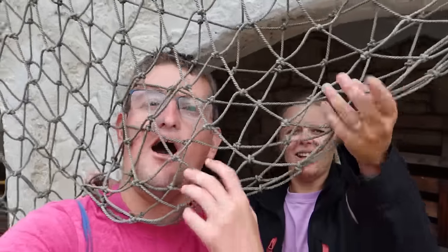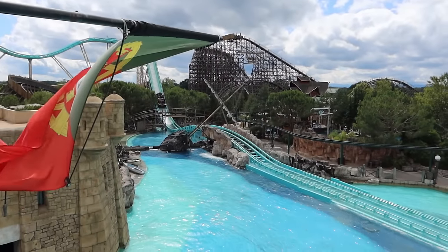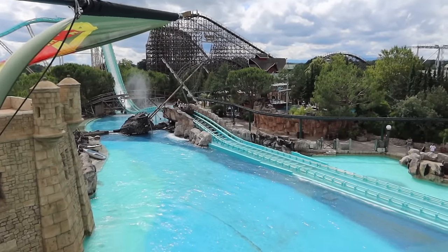And here you go, that's just how wet you get. You expect to get a lot wetter, don't you, or something like that? I'm not that wet at all. Oh, I'm getting caught in this net here. Oh my God, that's how I've been caught. Help me!